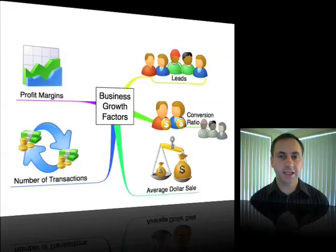Then you set aside a certain amount of time, say a week, to work on that particular area. So if you were going to do it a week at a time, then you would do a week on leads, a week on conversion ratio, a week on average dollar sale, a week on the number of transactions, and a week on the profit margins. So in 5 weeks, you would have increased each of those 5 areas of your business, and they would be multiplying at each level, and then you just go around the circle again.